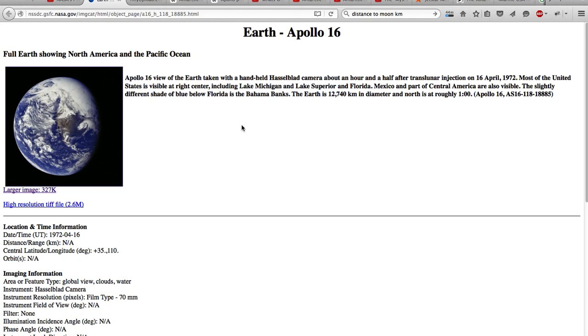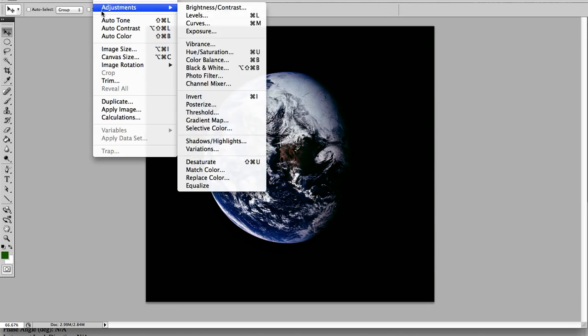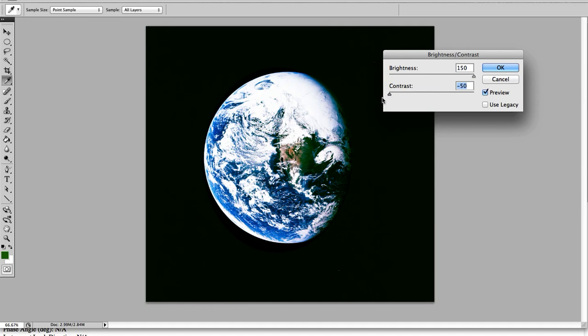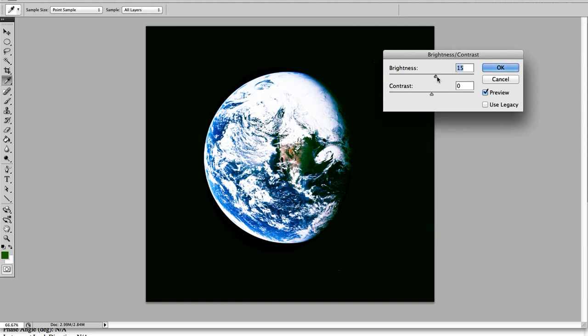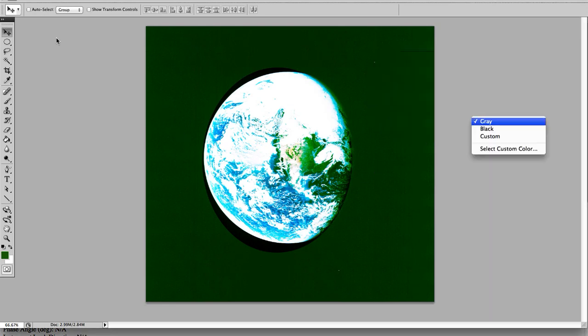So just by chance, I ended up looking at these pictures to see if I could find anything strange about them. I downloaded this one, the Apollo 16 image of the Earth, and I decided to put it into Photoshop and change the contrast to see if I could find anything. And this is what I did. I put the brightness up in Photoshop, and then put the contrast right down. And immediately you can see that this has been cropped. You might not be able to see it that clearly, so I'll do it again. Now you will be able to see: you turn the brightness up full and the contrast down, and what on earth is going on there?